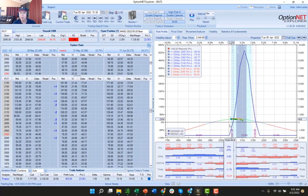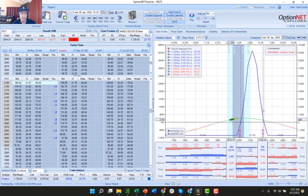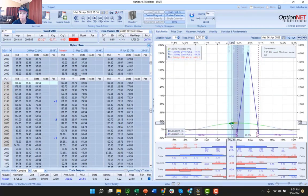So what we're going to start doing here is, once we get to a certain positive delta, we're going to start exiting out of our upper butterflies that we added. So here, if we go to the 6th, we end up with a 32-point down move. We get down here and our delta is too positive for our position, so we're going to pull out of our upper two butterflies. We're just going to sell those off, and we're going back to 1/3 of a position.